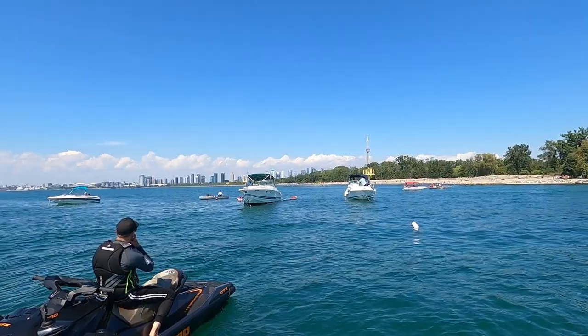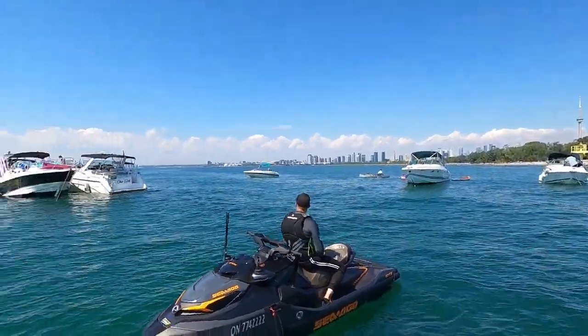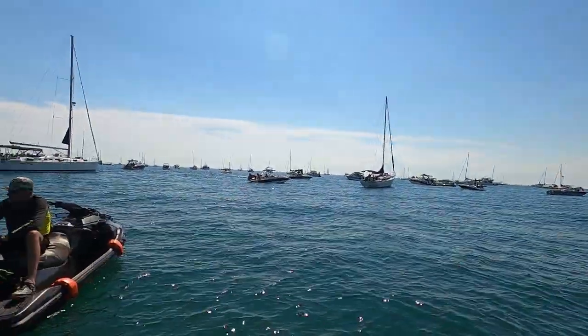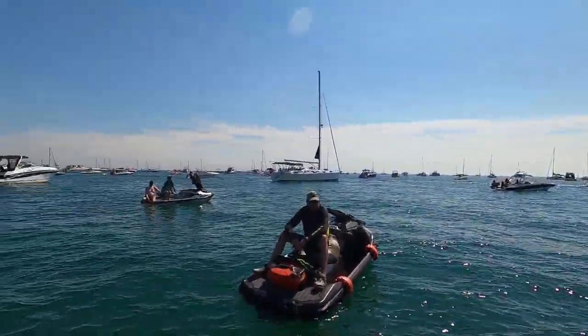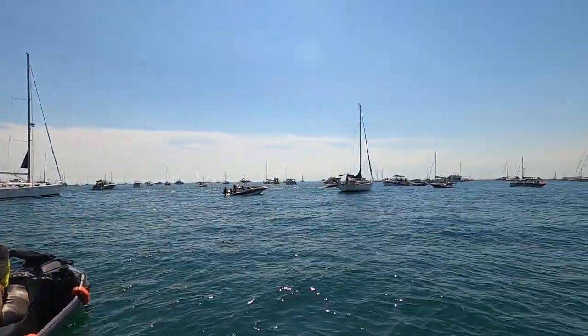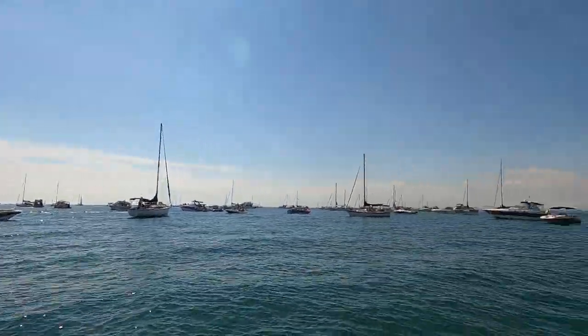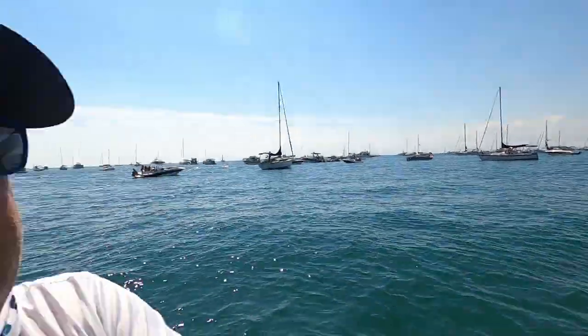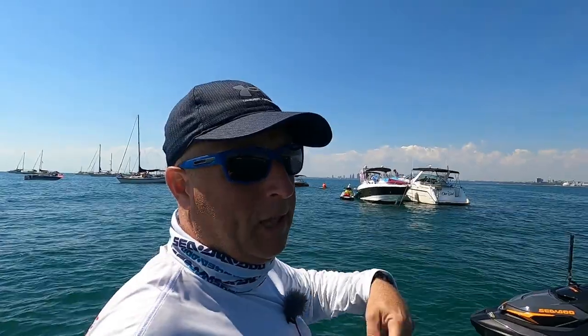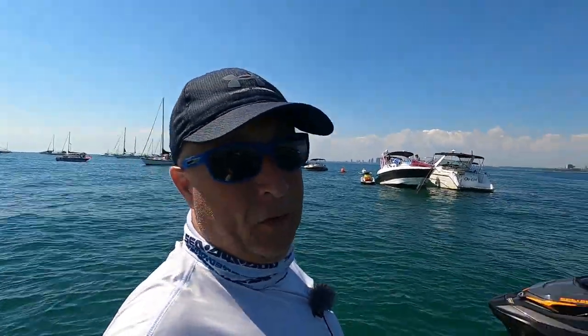Well, while we wait, I'll just show you around here. Woody's just chilling. Boats, more boats, more boats and jet skis. And we're seeing nothing. Oh, here comes another Porter airline. I think the only thing we're going to see out here, if we're lucky, is a couple of fighter jets towards the end, because the F-18 demonstration and the F-35 has still got to come, and we're hoping that's what will be spectacular over us here. If not, this will just be a dud video.